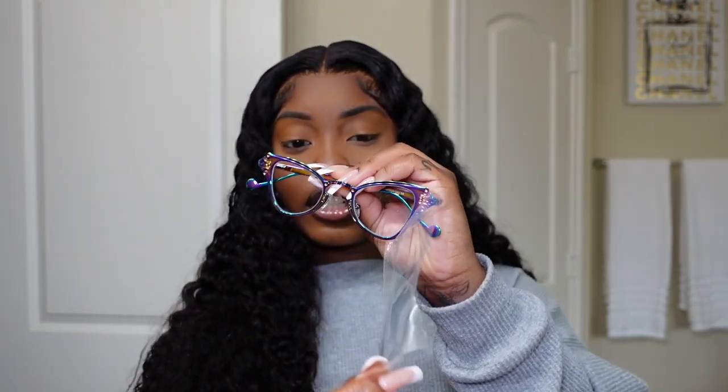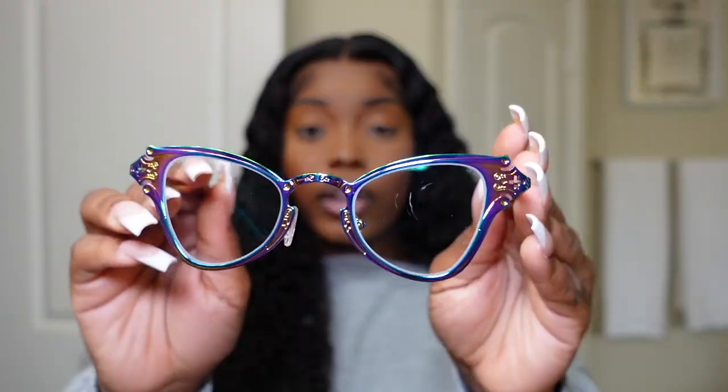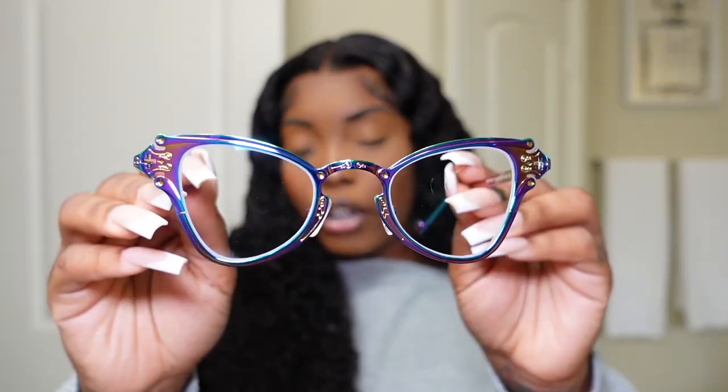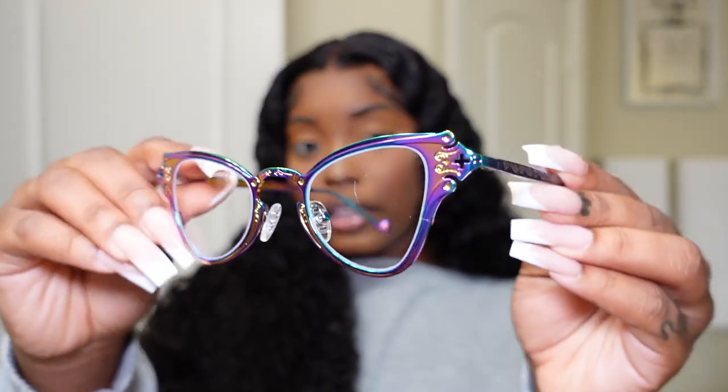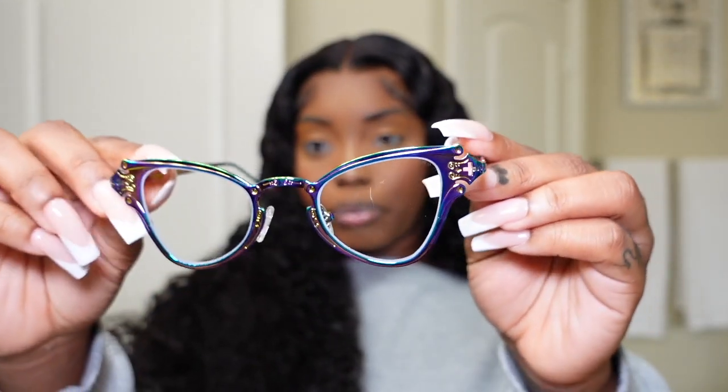These next pair are very, very different. They look kind of small. I like more of the oversized glasses look. You can kind of tell these are really small. They still give that cat eye look. They're just much smaller than the other ones that I've been trying on. But I do love the holographic design that this pair of frames has. It's really different. So let's try these on.